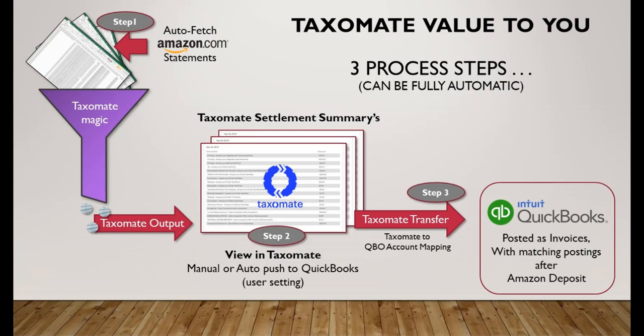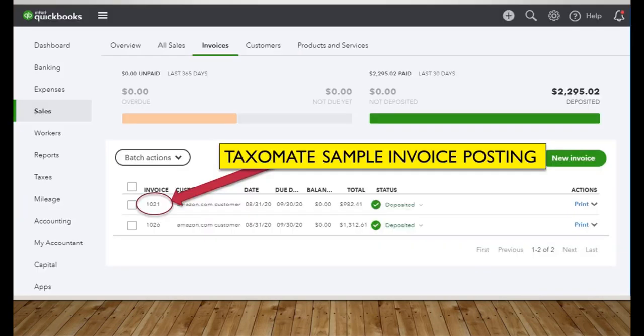Now, I have mine set up with the Taxomate defaults. They've done a good job of putting those into the right buckets inside of QuickBooks. Or if you have pre-established accounts, maybe ones you've made up yourself, you can certainly use those, and Taxomate will push into them. Once they are pushed over, we're looking at QuickBooks here. If you go to your sales and your invoices, you can see invoice 1021 here. It's pushed over. It's the Amazon.com customer, and you can see the deposit that it's made. Those will show up as deposits within QuickBooks.